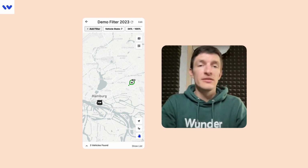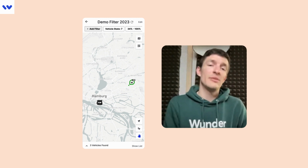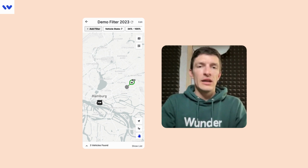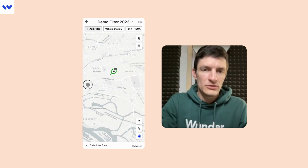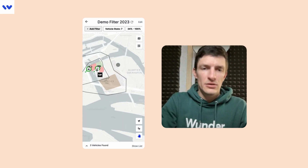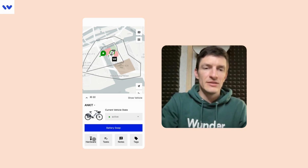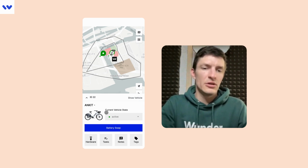We basically optimized this part of the application for mobile use, because street operators might not have their laptop with them, and will concentrate their work on doing everything with the mobile phone. And I already selected the same filter as we saw before on the desktop view. What street operators will see when opening one of the vehicles is basically a collapsed view of this specific vehicle.